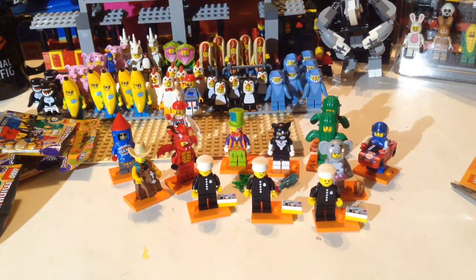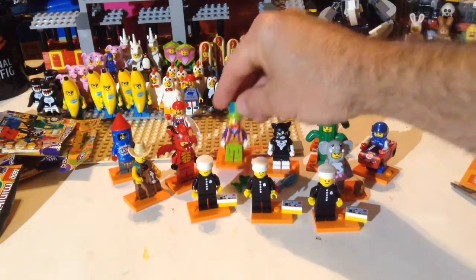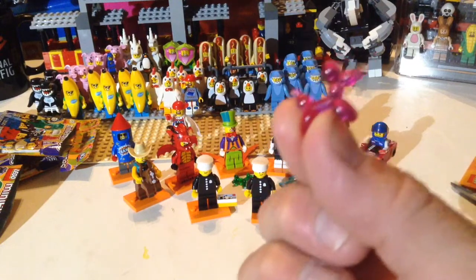Now, will I get the other ones? Maybe. Probably what I'll do is if I find open boxes, I'll check for the cop and then maybe I'll complete the series, but these are ones I really wanted. I probably want another clown. I actually like clowns, but I really like these balloon animals. I don't know, there's something about that balloon animal dog that I like.